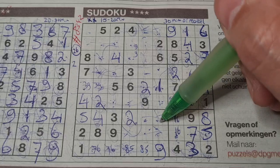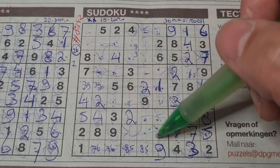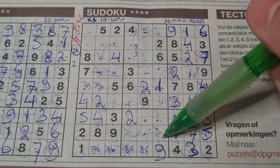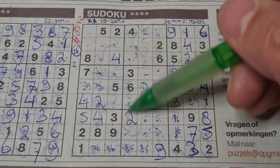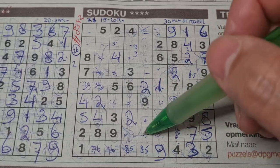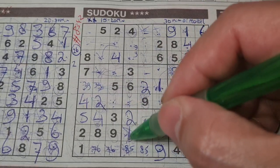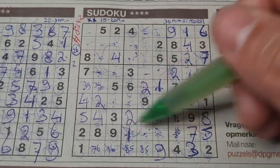Alright, need a 7 here. Need a 3 here. Well, I need in this row the 3 and a 4, 1 and a 6. Well, we have a 3 and a 4 and a 6 here in this column. So no 3, 4, and a 6 in this box. 3, 4, and a 6 goes in those 3 boxes. So 1 digit left should be the 1. Yeah, here should be the 1. Now we have a 3 and a 4. So here should be 1 and a 6, but we have a 6 here.